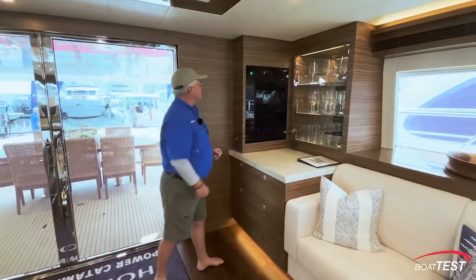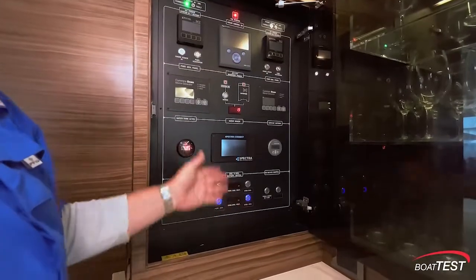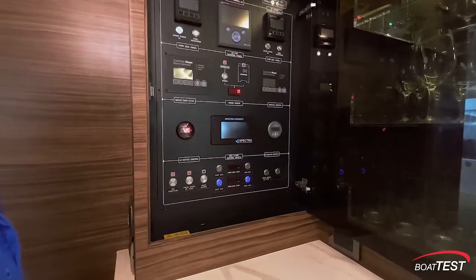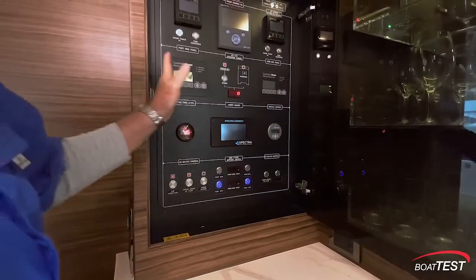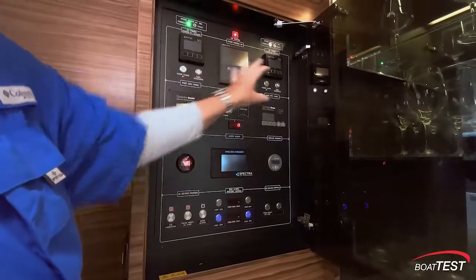In the port aft corner of the galley area, take a look at this. The electrical panel. Normally we open up this and see that there's breaker switches everywhere. Horizon decided they could do it a little bit better and just made everything controllable at the source, and in this position we've got just the master switches.